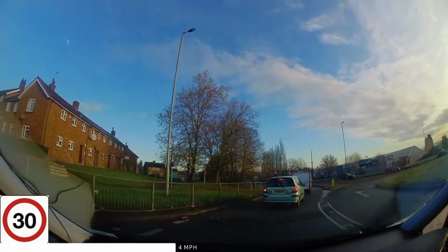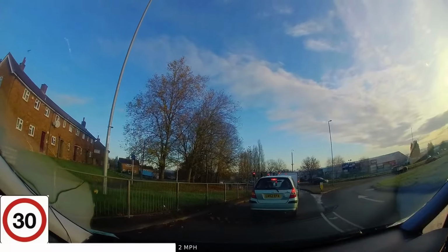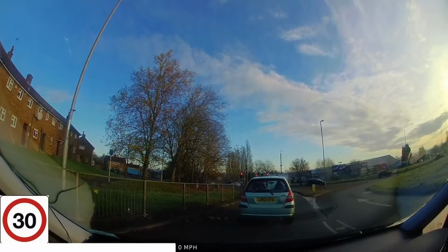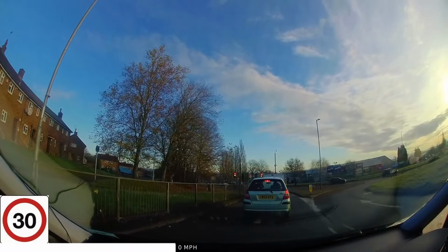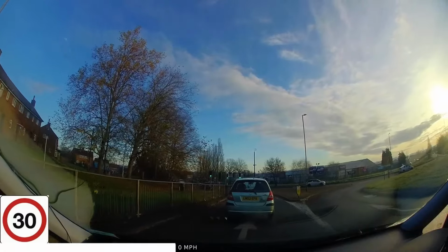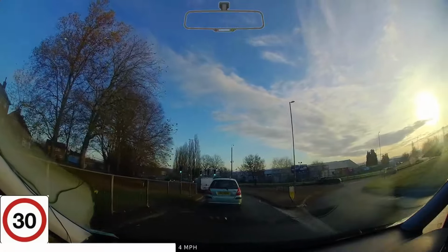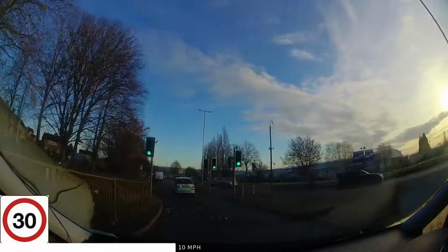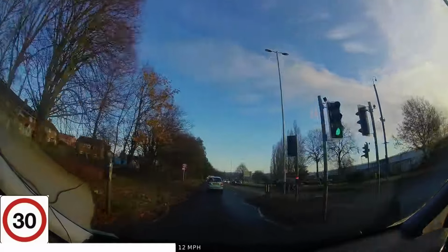We're just far enough along that we're not blocking the roundabout exit to our left. This would be another thing to plan ahead for if there's traffic like this. As well as looking ahead, look out for traffic signs entering the new road.